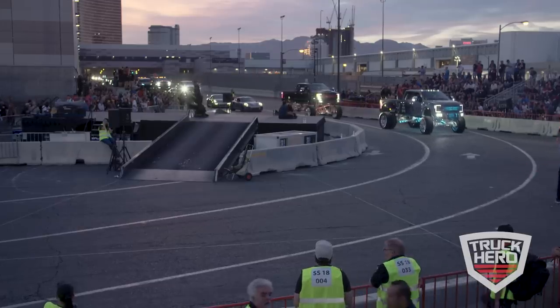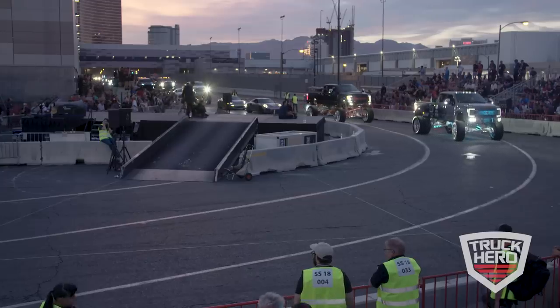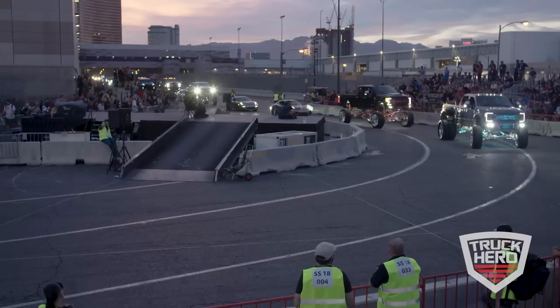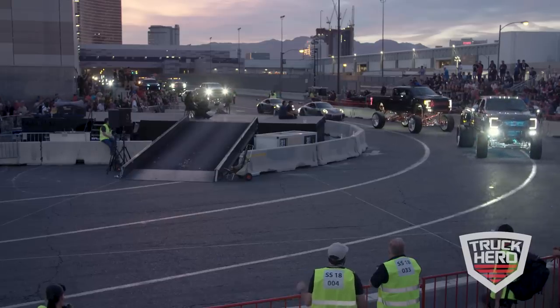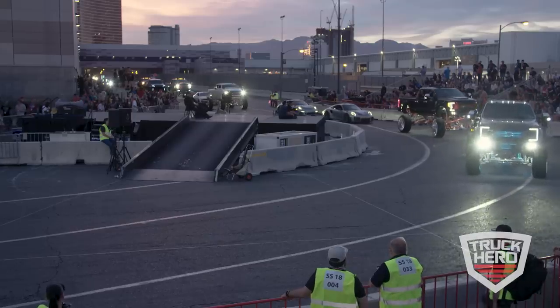Yeah, well, we got to make sure everybody gets through here, because if something happens and we jam this up, the SEMA Cruise will be here forever. How's everybody doing up there? Big trucks, nice and clean, a little dually action here.